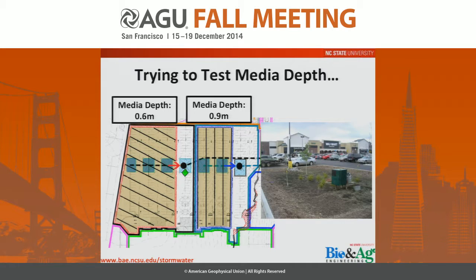So one of the things we were trying to do as part of one of our studies was to look at, and I'm not going to name the big box store that was willing to host us, a big box store allowed us to do some testing at their site, and we were going to test 2 different types of media depth and see if that made much of a difference.